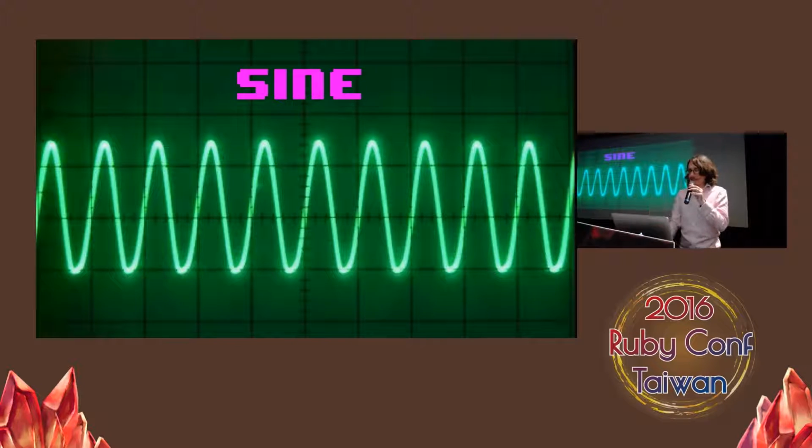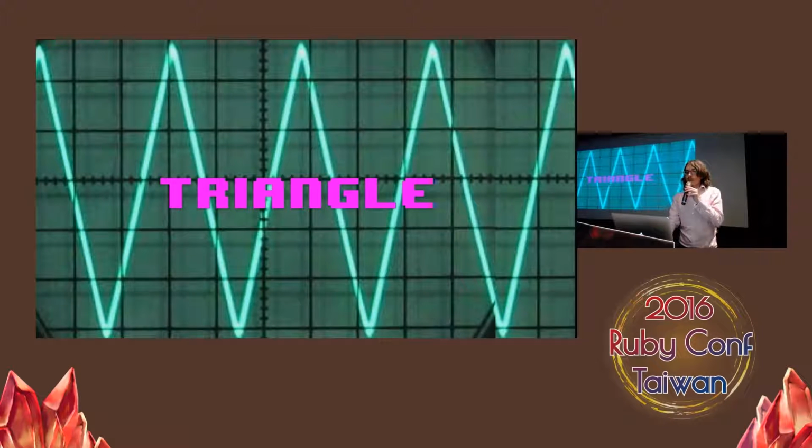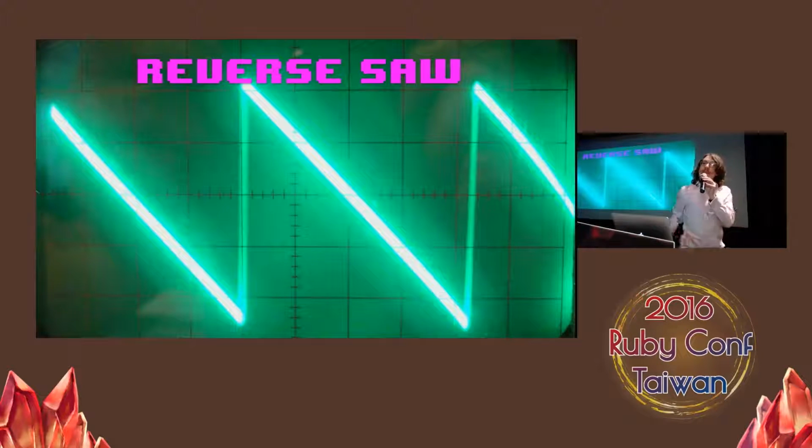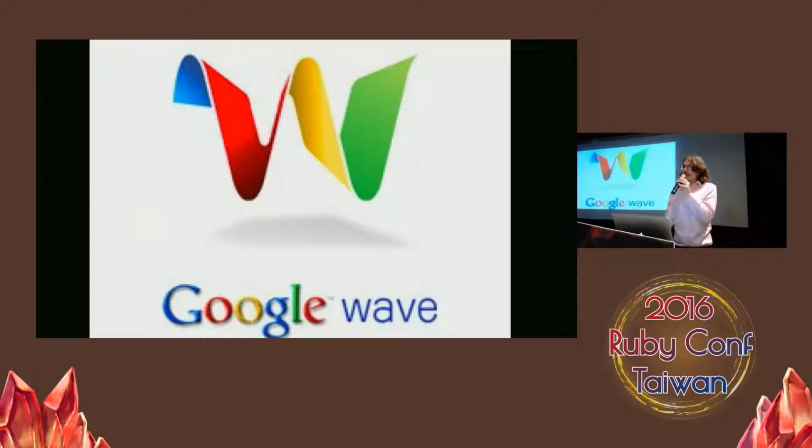An interesting wave that we can make is the triangle wave, which I think makes quite a nice little shape. We can also make a sawtooth wave, or as it should be called in the Ruby world, the Nokogiri wave. The cool thing is a saw wave can either go in one direction or it can go in reverse. And yes, I did just take this picture and spin it around to do this. These are very fun sounds, and we'll see them all in a moment. And of course, we should all take a moment for our dearly beloved Google Wave.